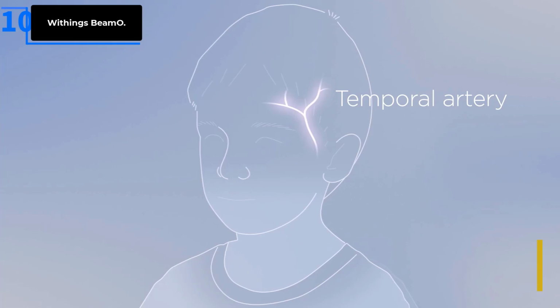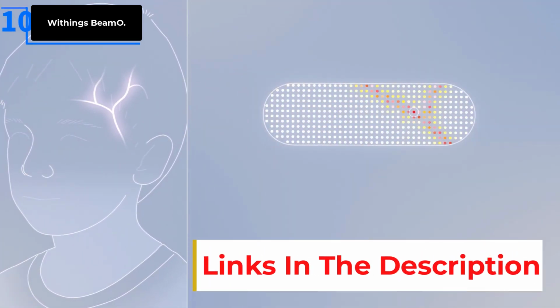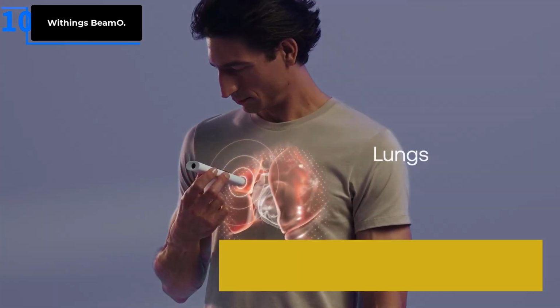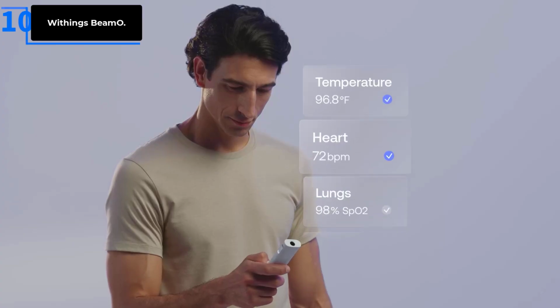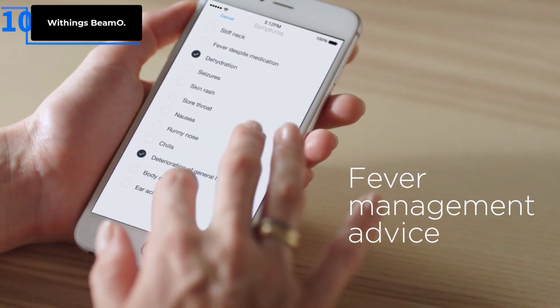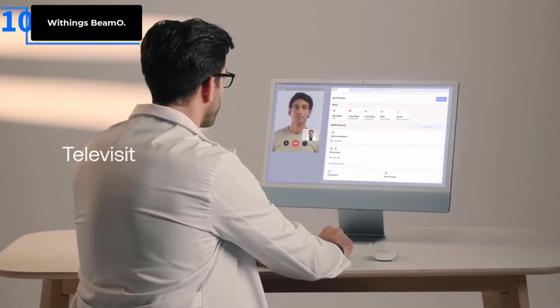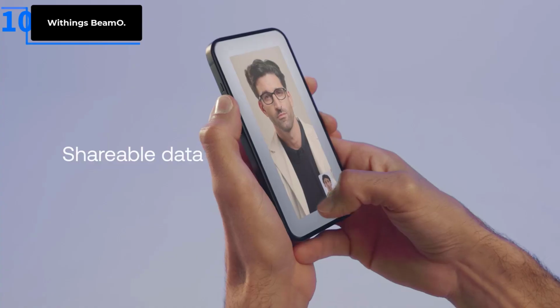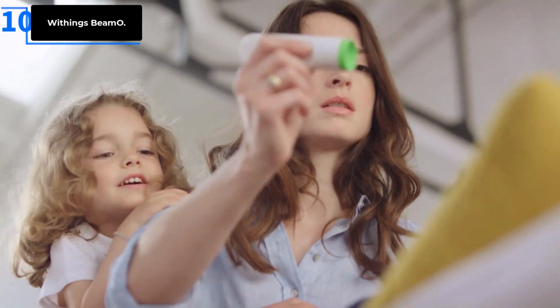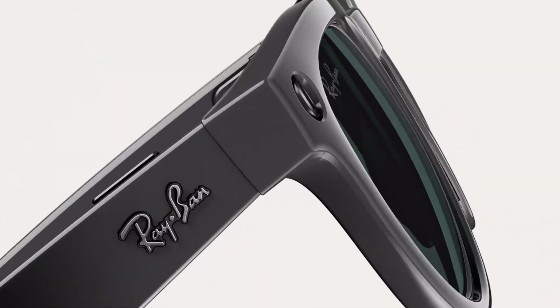This kind of technology could be especially useful as telehealth and at-home health monitoring become more common. And that's really what makes BeamO interesting. It's not just about collecting numbers, it's about making basic health information easier to access from home. Of course, devices like this are meant to assist with health monitoring and shouldn't replace professional medical care when you actually need it. So, there you have it, 10 futuristic gadgets that show just how fast technology is moving.